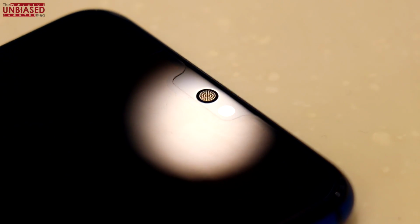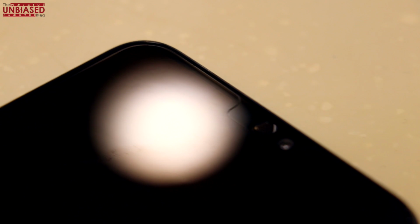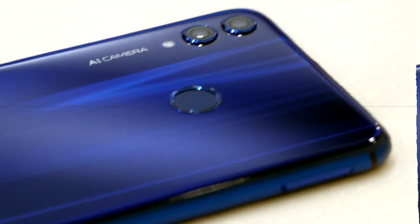In terms of connectivity options, you get dual SIM 4G VoLTE support along with Wi-Fi, Bluetooth 4.2, micro USB 2.0, GPS and a 3.5mm headphone jack. The sensors include fingerprint sensor, proximity sensor, ambient light sensor, digital compass, gravity sensor and a gyroscope.